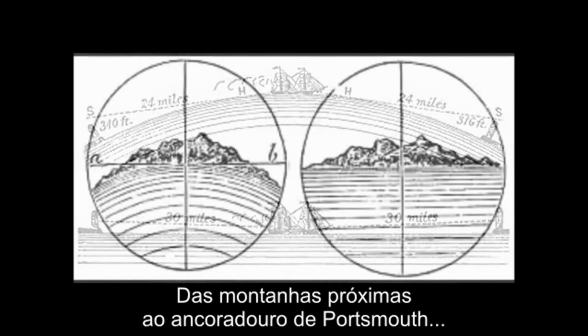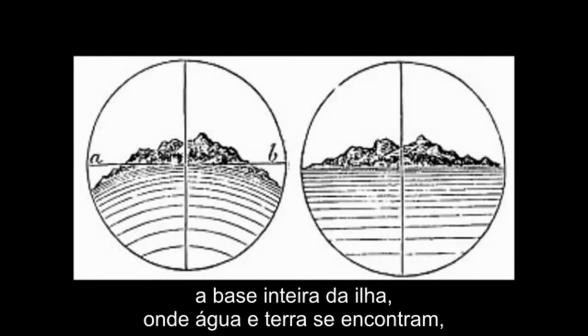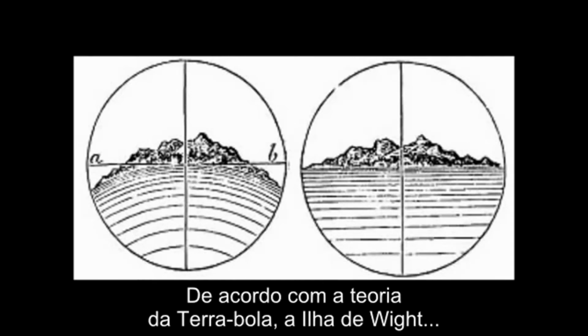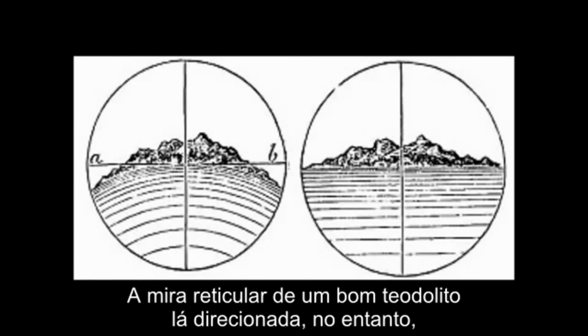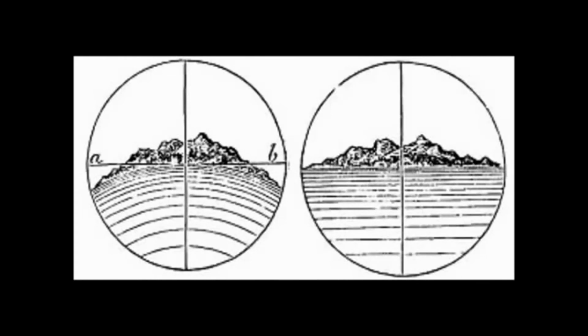94. From the highland near Portsmouth Harbour in Hampshire, England, looking across Spithead to the Isle of Wight, the entire base of the island, where water and land come together, composes a perfectly straight line 22 statute miles long. According to the ball Earth theory, the Isle of Wight should decline 80 feet from the center on each side to account for the necessary curvature. The crosshairs of a good theodolite directed there, however, have repeatedly shown the land and water line to be perfectly level.